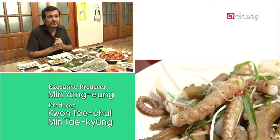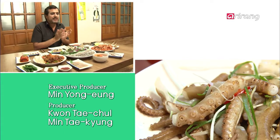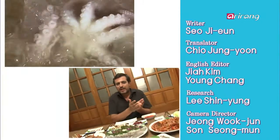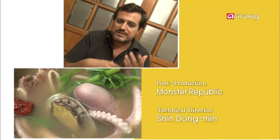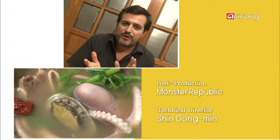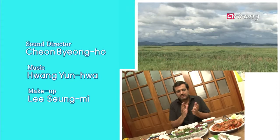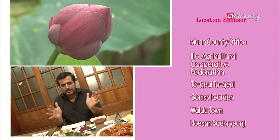For example, there is a very interesting dish in most of the restaurants of Muan. It's a kalbitang, like a beef soup with octopus inside. It's a kind of very interesting mix, like, what shall I say, like surf and turf, sea and the fields meeting together in one bowl.